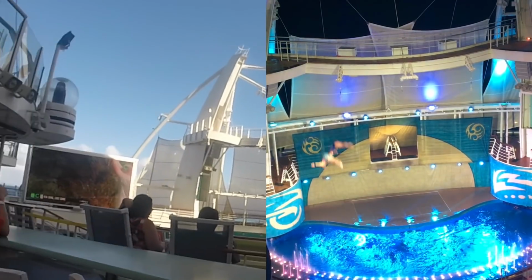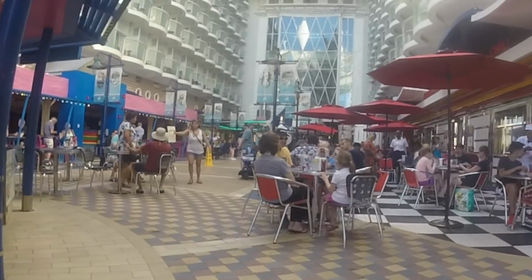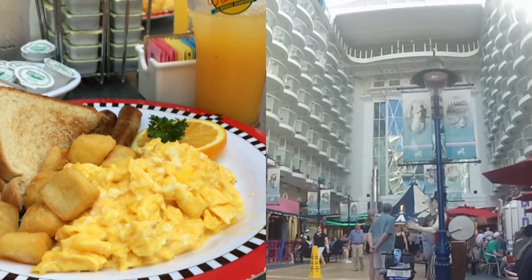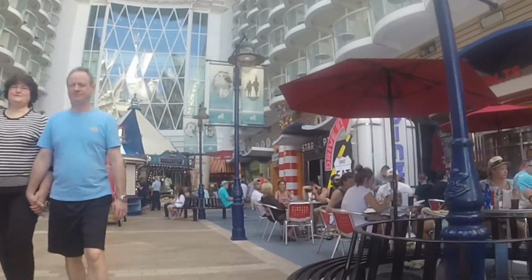This is where you'll see all the diving shows. Really great show, so be sure you reserve your tickets ahead of time so you don't get stuck without a seat. Moving along, you see Johnny Rockets here on the right, great place for a free breakfast. Looking up, that's where all the sports stuff is, and we'll be stopping by there later on in this tour.